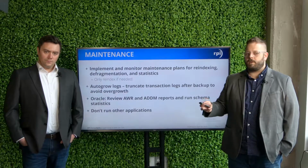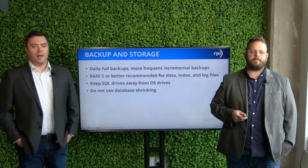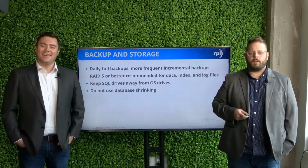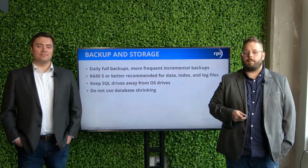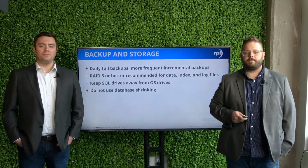Okay, backup and storage. As a general rule of thumb, running a daily full backup and more frequent incremental backups is always a good strategy. Just having any backup in case there's some catastrophic failure is good to fall back on. We see log incrementals backed up every 15 minutes, just like I discussed on the application server side.